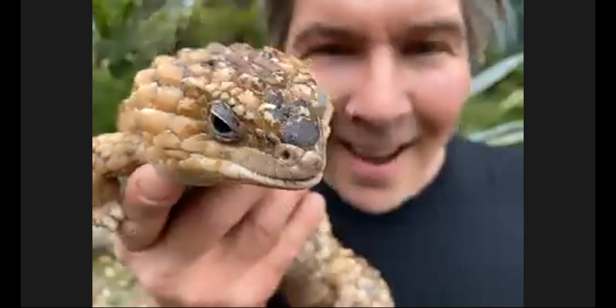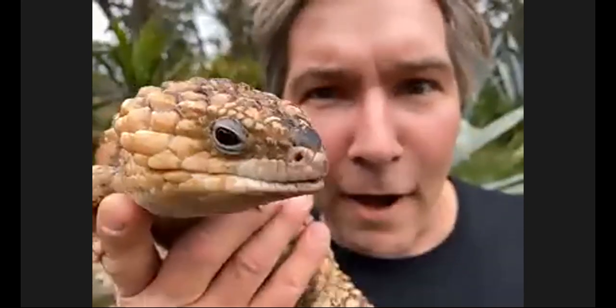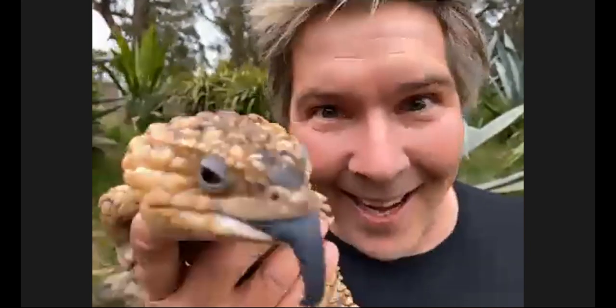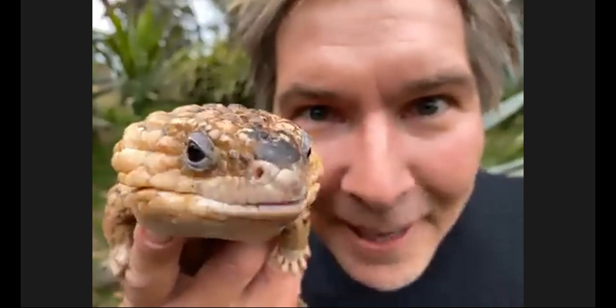Great job. Now, this lizard, he doesn't have to go to the shops to buy his clothes. His old skin peels off like a dirty old sock, and he makes a new shiny skin underneath. Hey, that's much cheaper than going to Big W. Very clever.